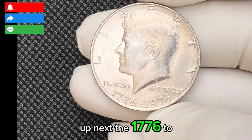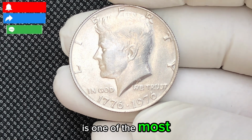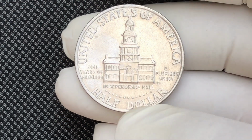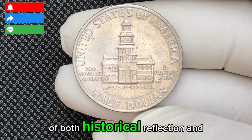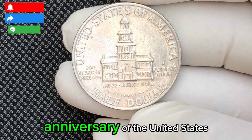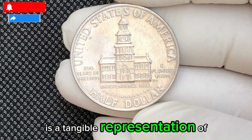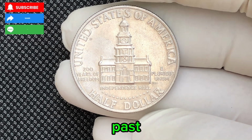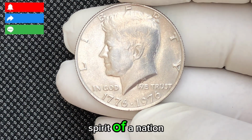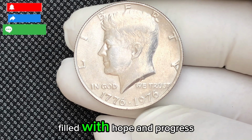Up next, the 1776 to 1976 bicentennial half dollar is one of the most notable and cherished coins in the history of U.S. numismatics. It stands as a symbol of both historical reflection and national pride, crafted to commemorate the 200th anniversary of the United States. This coin is a tangible representation of America's deep connection to its past while also embracing its future. It's a coin that captured the spirit of a nation looking back on its revolutionary origins and forward to a future filled with hope and progress.